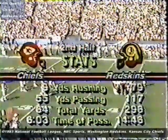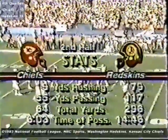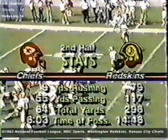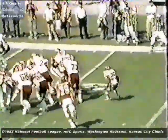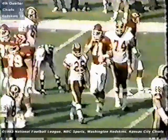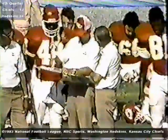This only the second half. Time of possession, total yards, tells the story with the score. Total yards really tells you the story of the second half. Joe Washington is the running back, and Washington is a sweep. Now he stops, reverses, slides against the grain, has about 5 yards to the 26, where Dean Prater makes the tackle, and it'll be second down and 5.